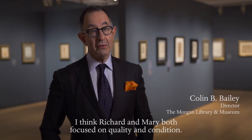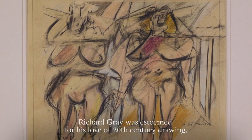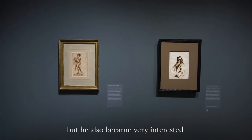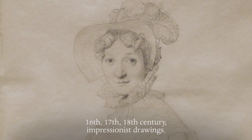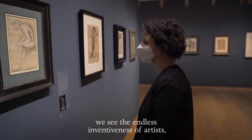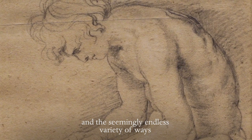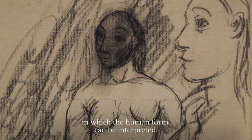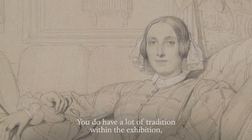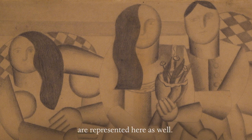I think Richard and Mary both focused on quality and condition. Richard Gray was esteemed for his love of 20th century drawing, but he also became very interested in 16th, 17th, 18th century drawings. And when we walk through the exhibition, we see the endless inventiveness of artists and the seemingly endless variety of ways in which the human form can be interpreted. You do have a lot of tradition within the exhibition, but then a lot of the groundbreaking developments that you see throughout the 20th century are represented here as well.